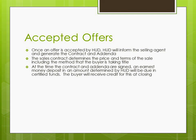At the time the contract and addenda are signed, an earnest money deposit in an amount determined by HUD will be due in certified funds. The buyer will receive credit for this at closing. All HUD properties are sold as is, where is. There can be no repairs prior to closing.